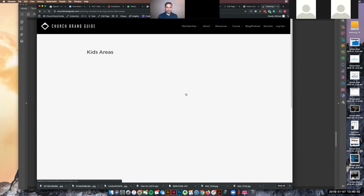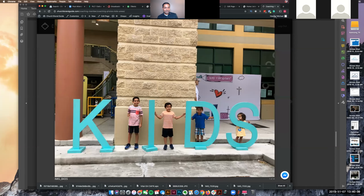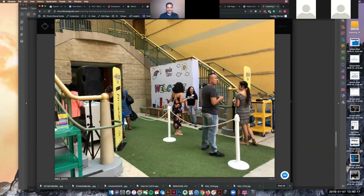So let's take a look at the kids areas. Kids areas, again, need to communicate clean, safe, and fun. We talked about those three big ideas. So this church is actually meeting in a high school. This is VU Church once again. And they're just going the extra mile to set up something that kids can interact with.